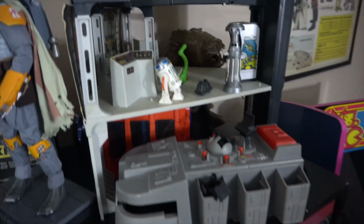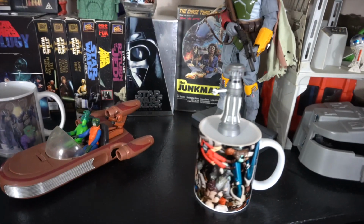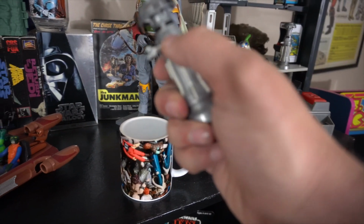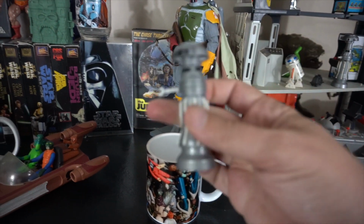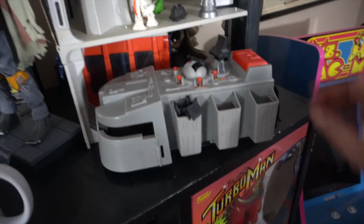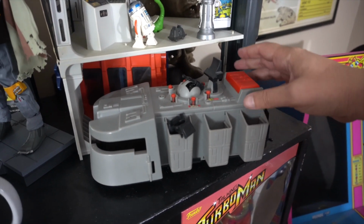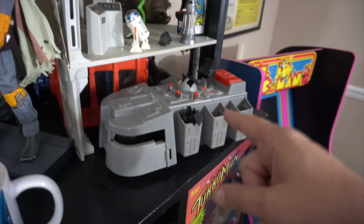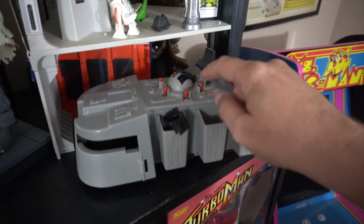But that's the Death Star, of course, right there. And there's FX7. I usually don't display them there, but this is when I did the FX7 video showing that the middle part turned. I don't want to do that. I want to break his arm. I didn't put it back yet. Of course, we got the transporter. Can't think today. You know, getting older. That one it's supposed to talk, but it's broke. Tried to fix it, and it just wasn't worth fixing.